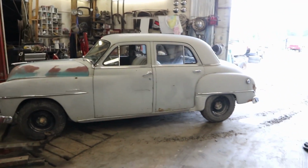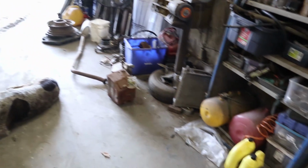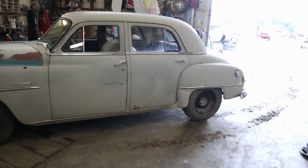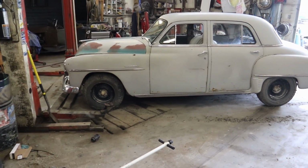Well, look at that sweet hot rod we just pulled in. I'm still trying to do some cleanup in the shop. I've been kind of lazy the past few days. Do a bit of organizing. But this is that old Dodge that I found there.